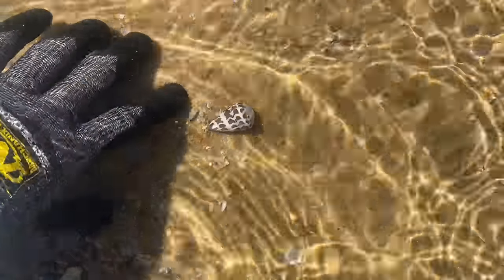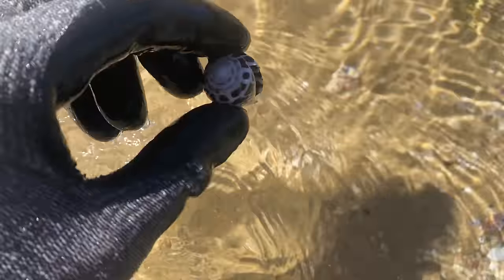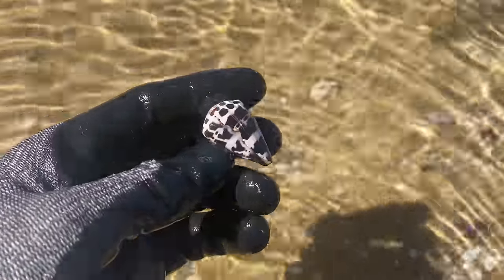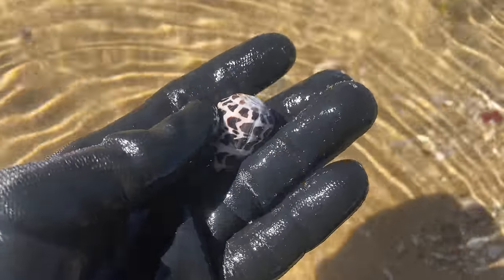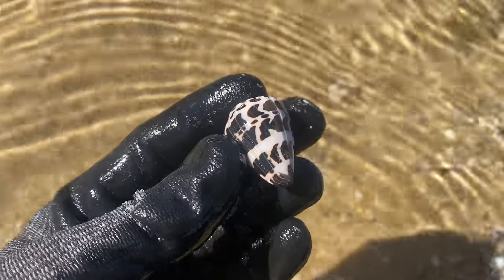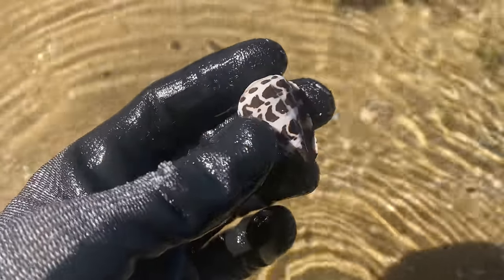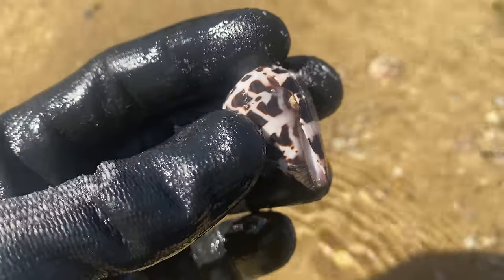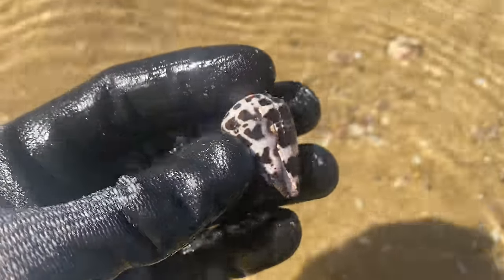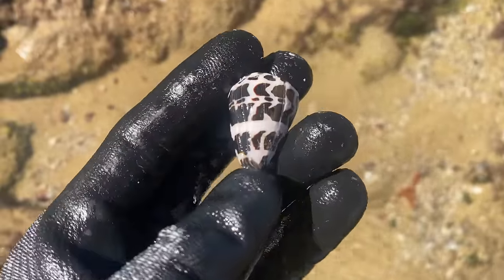I want to grab firstly this mega, absolutely ginormous Hebrew cone. It's sitting like it might be live. Oh no, I thought it might have been live by the way it's sitting, but it must have just been thrown up. Check out the size, number one, and then the pattern, number two, and then the condition. Absolutely fantastic. That is nice. Real shame about that break on the lip right there that you can see, but hey, that is absolutely fantastic. That is definitely going in my case. Look at that pattern there.